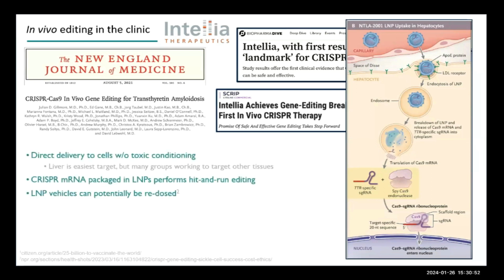And so what this involves is then direct delivery to cells without toxic conditioning. You don't have to pull cells out of their native environment to then edit them. Well, I'll say the liver is the easiest target, but many groups are working to target other tissues, including Tippy's group as well. In this form, it's hit and run editing.